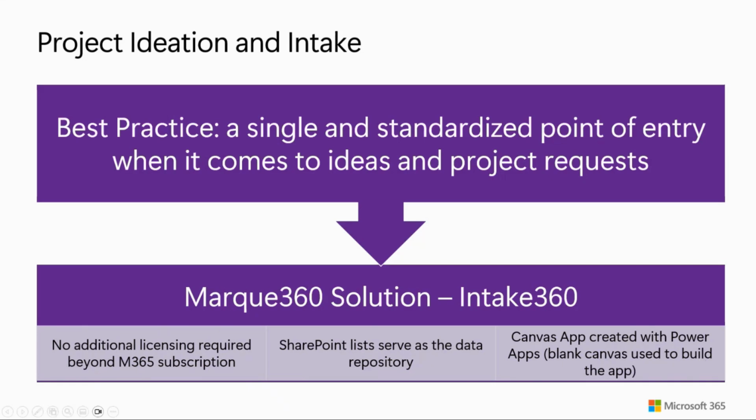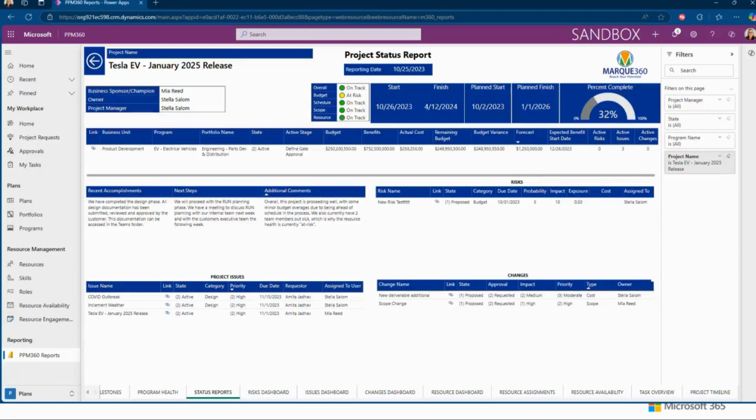In the case of Intake 360, it's called a Canvas app. Your end users are not going to care what type of app it is, but what it allowed us to do was be a bit more creative. It gave us a blank canvas. This was actually a fairly simple solution, right? We said, okay, we're going to use these SharePoint lists, and then we crafted the app. I'm going to show you now what that is.